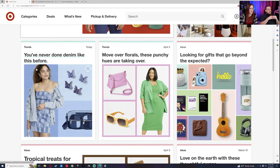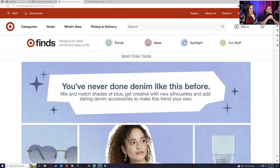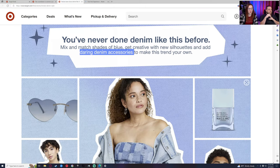You got to be careful with sports stuff because copyright. Right. So. All right. This one was added today, though. Denim. So mix and match shades of blue. Get creative with new silhouettes and add daring denim accessories to make this trend your own. So that's something interesting. Denim. I could definitely see a couple different industries. And it's not just denim itself.